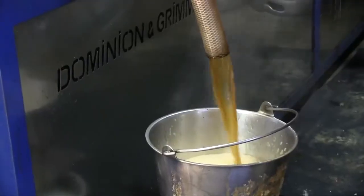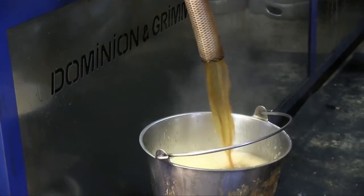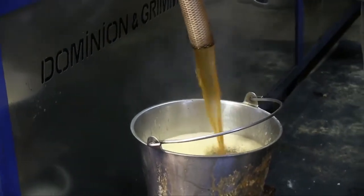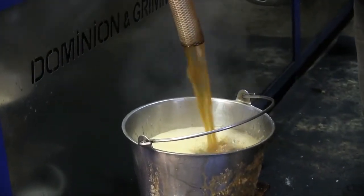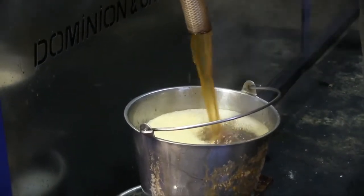We bring it in here right from the tanks. It goes through a filter process where we filter the sap. Then we run it through a reverse osmosis machine, which can take that 2% sap and turn it into 12% sap. And that allows us to boil it a lot faster. We use much less fuel.